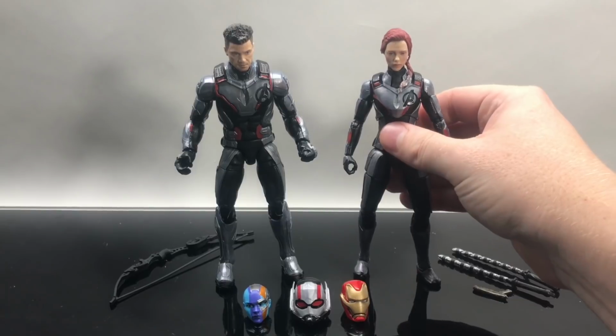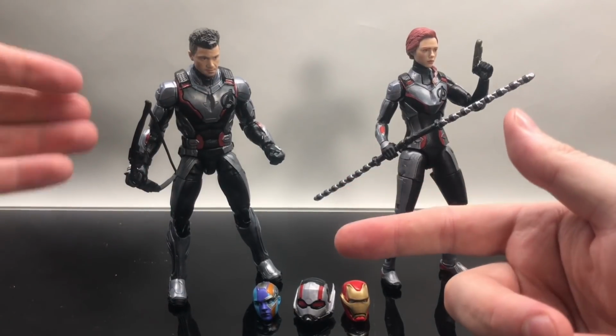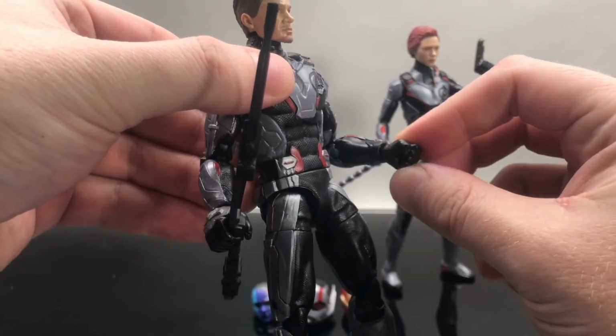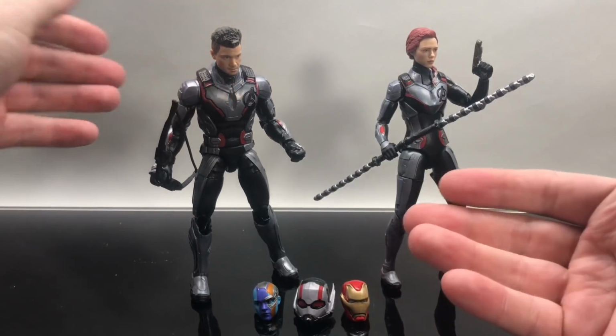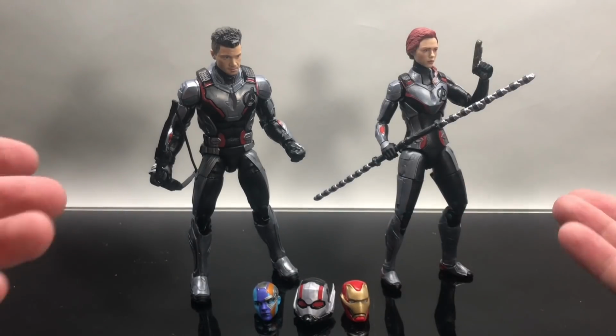Let's put the weapons in their hands. 3, 2, 1. And boom, the weapons fit oh so nicely. You got old Hawkeye holding his bow and arrow. No arrow though. That's really weird. And this is basically all you can do because this is a closed hand, so you can't even hold this part. It's a bit of a missed opportunity. How come no bow and arrow? If you're doing Hawkeye, well, no, that's bizarro.